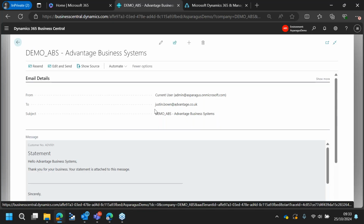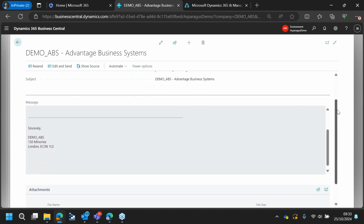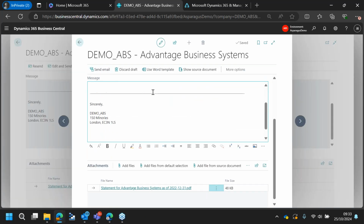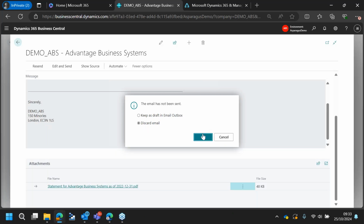Then you still have the option to go back into that email. You'll notice that was sent to Justin because I had assigned that email account. You've got your email body. Once again, this is customizable, so you can create whatever email body you want, with logos, etc. You'll notice there would then be the attachment of the customer statements, and you can always resend it or edit and resend if you require. If I edit, I can also add additional files to that email, and once again it will be sent out of Business Central by email. Okay, just going to discard that.